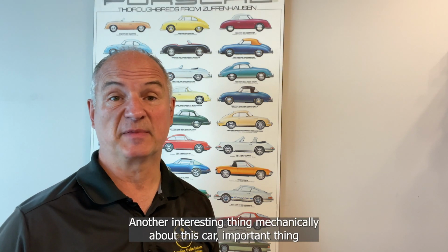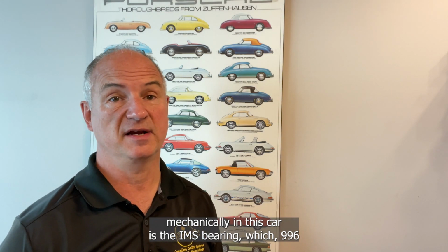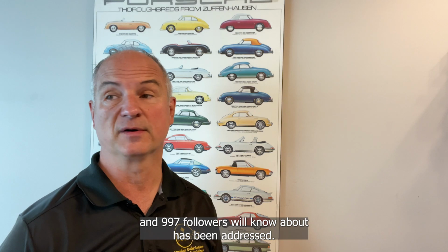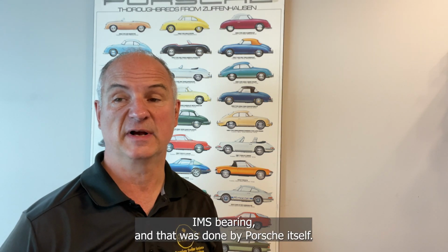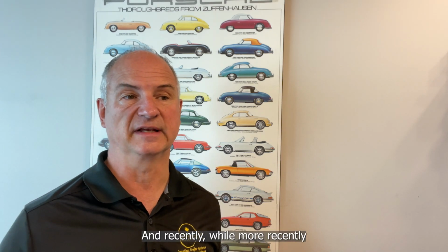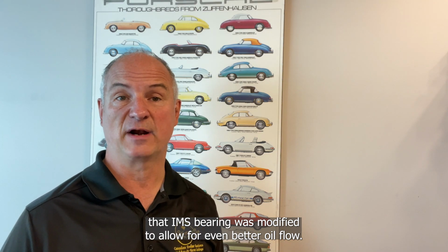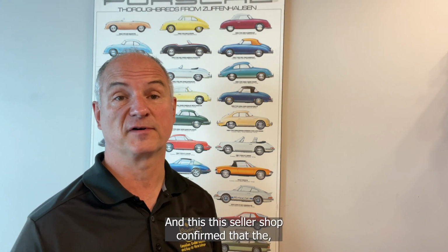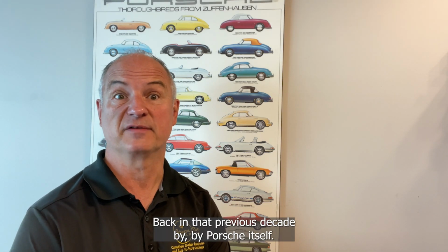Another interesting thing mechanically about this car, or important thing mechanically in this car, is the IMS bearing, which 996 and 997 followers will know about, has been addressed. Back in '06, the IMS was replaced by a later model IMS bearing, and that was done by Porsche itself. And more recently, during the current owner's tenure of ownership, that IMS bearing was modified to allow for even better oil flow, and this seller's shop confirmed that the bearing was upgraded to the 997 version back in the previous decade by Porsche itself.